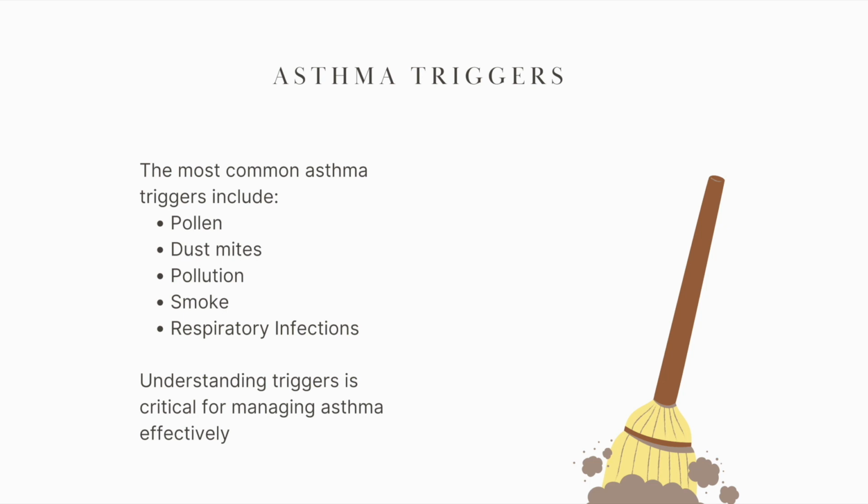The most common asthma triggers include pollen, dust mites, pollution, smoke, and respiratory infections. Understanding triggers is crucial for managing asthma effectively. So being able to identify which triggers set off your asthma is crucial in figuring out how to mitigate the symptoms of your asthma.